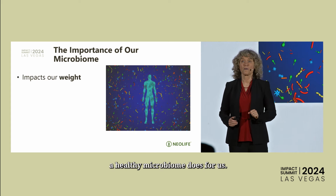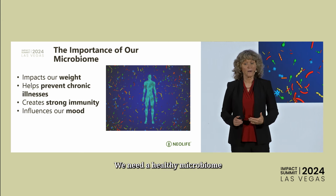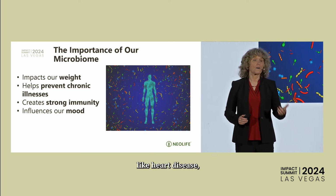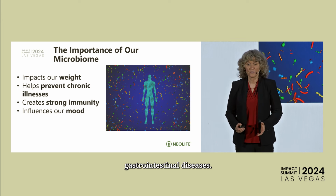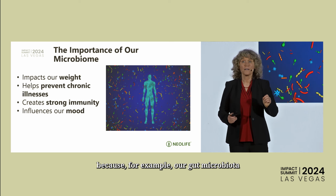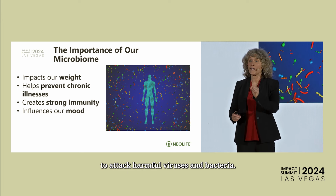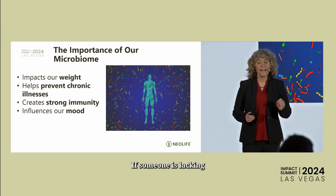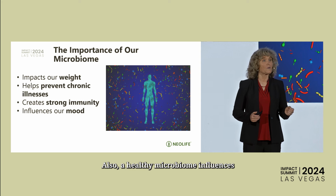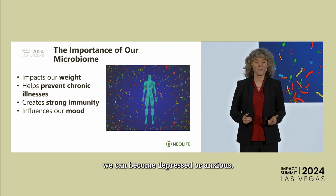This is what a healthy microbiome does for us. It impacts our weight. We need a healthy microbiome so that we can maintain our ideal weight. It helps prevent chronic illnesses like heart disease, Parkinson's, Alzheimer's, gastrointestinal diseases. It creates a strong immunity because, for example, our gut microbiota can actually order specialized immune cells to attack harmful viruses and bacteria. If someone is lacking in healthy microbes, then they're going to have a weakened immune system. Also, a healthy microbiome influences our mood. If our microbiome is unhealthy, we can become depressed or anxious.